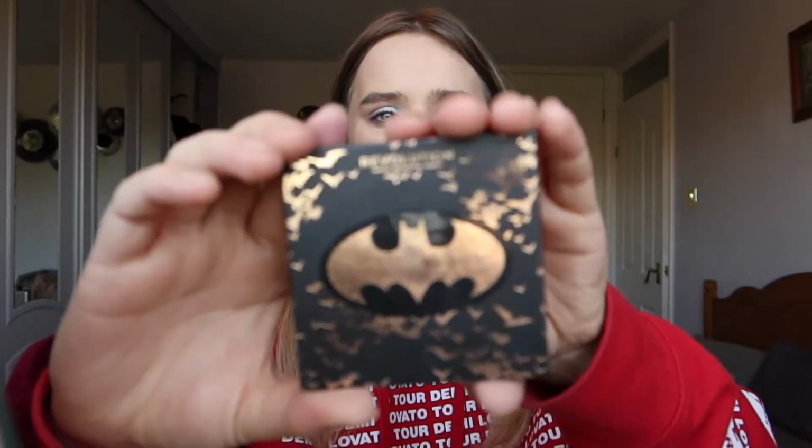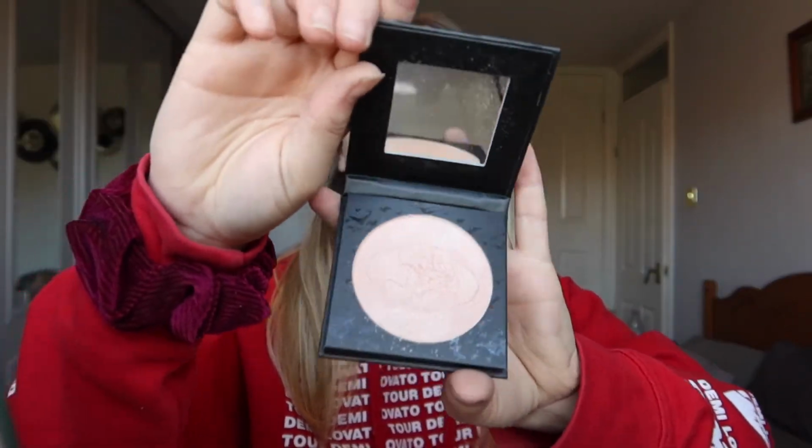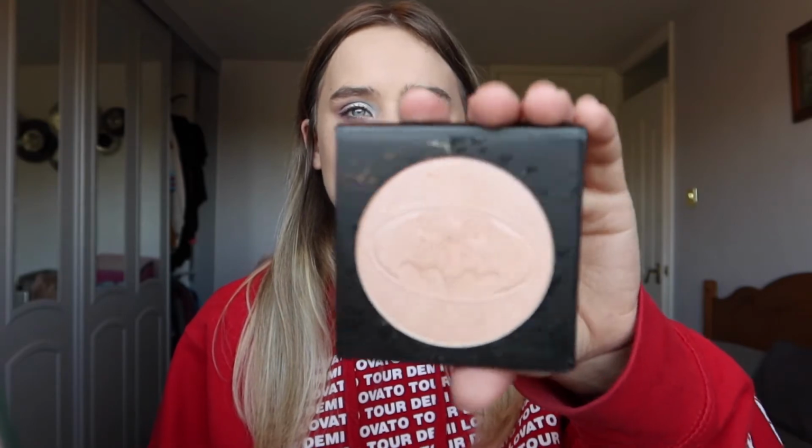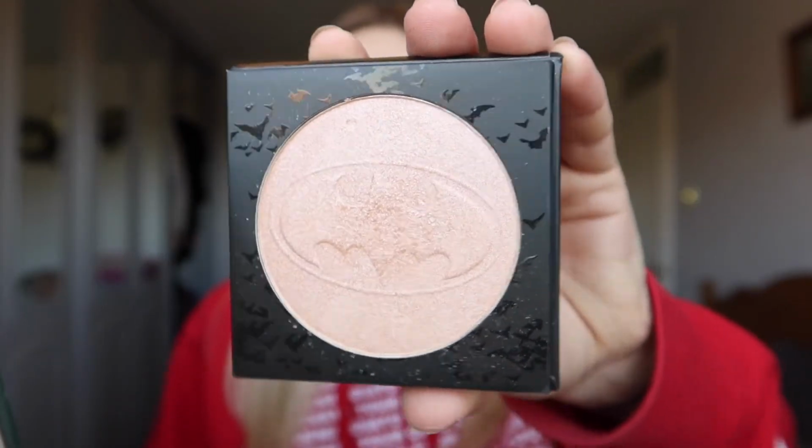So next one I've got is the Revolution DC Batman Highlight. And I've used this nearly every day. This has been my pretty much go-to highlight lately. Like I said, I've really enjoyed my Sephora Golden Hour one lately. But for all of my makeup videos and most of my Instagram posts, I've been using this gorgeous one here. It's like a really, really pretty rose gold champagne colour.